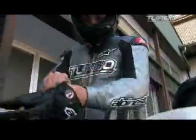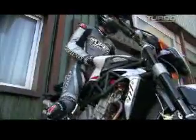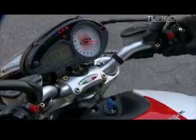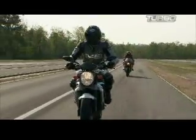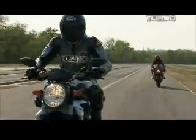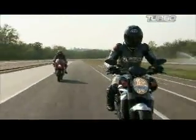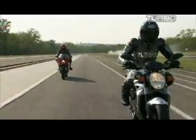Another day, another MV Agusta motorcycle to run through its paces, the Brutale 910R. It's called a naked bike, no fairing, no special bodywork, but this is an MV Agusta, and that name alone makes it a very special motorcycle. A fantastic bike when you twist the throttle.